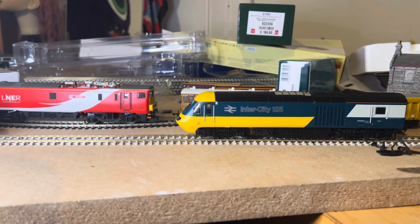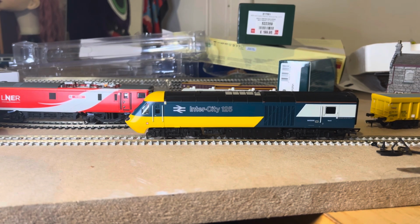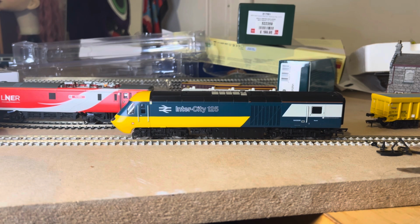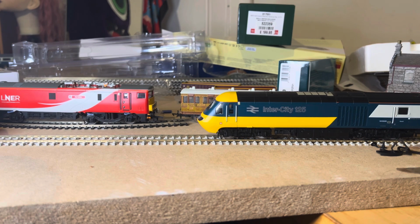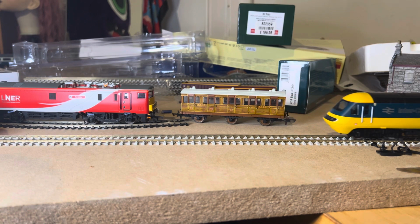Interesting. It just was not operating the DCC model. So you can see in low power mode, it creeps along nicely, and the same in the other direction. I mean, it's not a massively slow model, but at the end of the day, it's an express locomotive. You're not exactly going to be shunting with it, are you? So what I'll do is I'm going to pull that back out of shot.